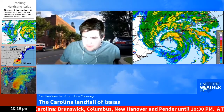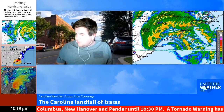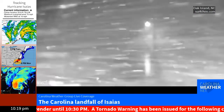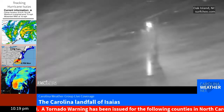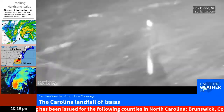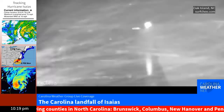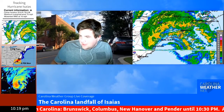And James, to mention what our folks are saying there, that's the Oak Island Pier. We had it up just a minute ago, and that's just the crazy wind. I mean, obviously, we hope no one's out there on the beach right now, but that's about as close as you can get. And I'm really surprised we're keeping connectivity to this camera with those winds right there, and that's just crazy to see. I will say we had a 50-mile-per-hour wind gust at the North Myrtle Beach Airport as of 10:01 p.m. So that says the circulation is passing by there.